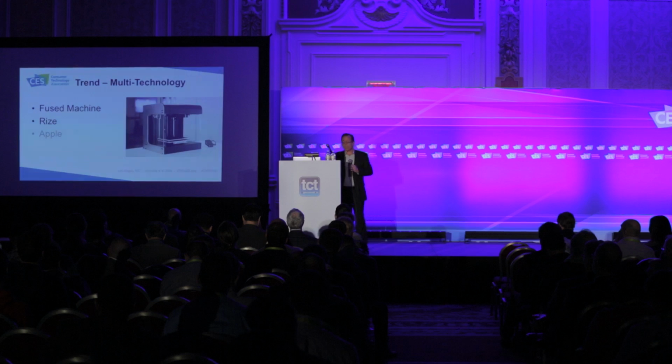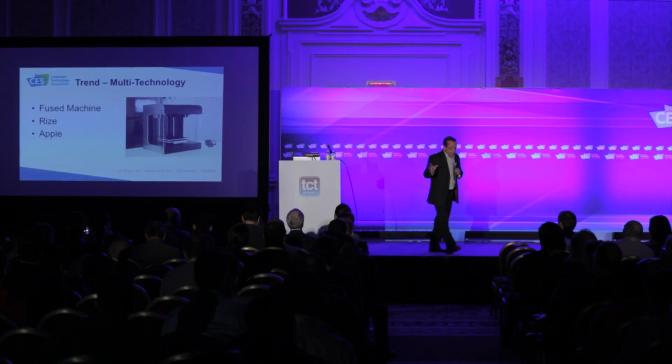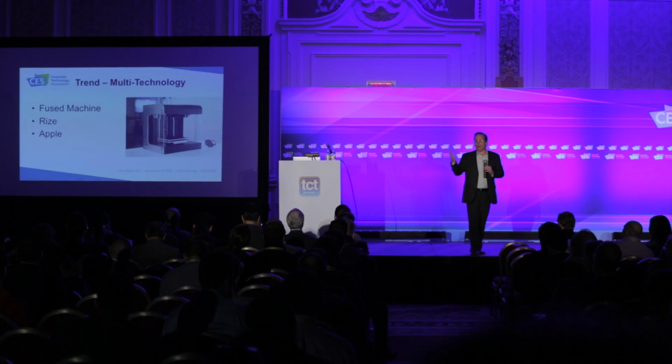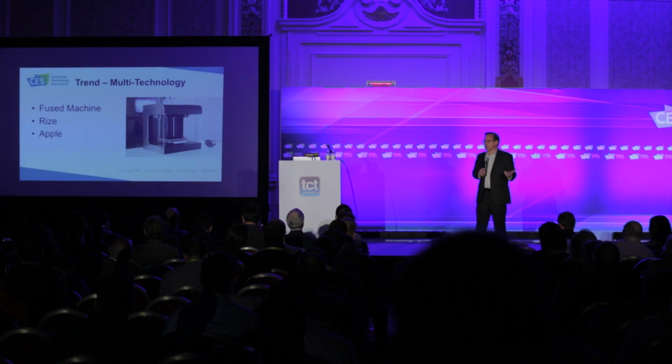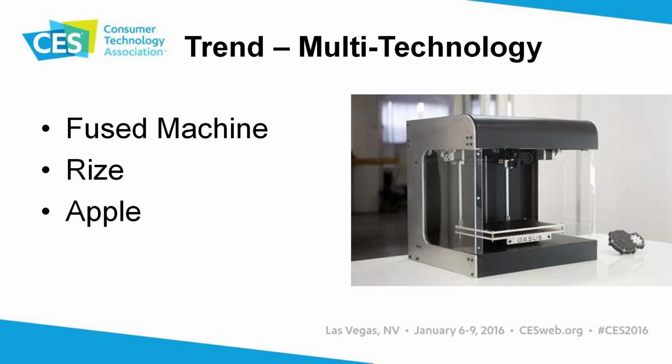No pictures, no other details on the technology. And I have Apple up here just for giggles. Apple, just because multi-technology, it became very public that they had some patents in the 3D printing space, and that patent says that it's going to be an extrusion process, the one I'm thinking of, combined with a jetting process solely for the purpose of generating full-color 3D printed parts. No indication if they have any intent to come to the market, and certainly no indication of when.